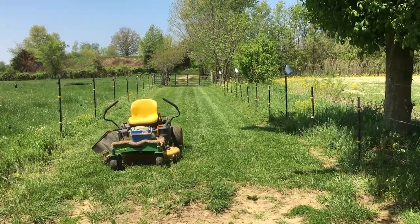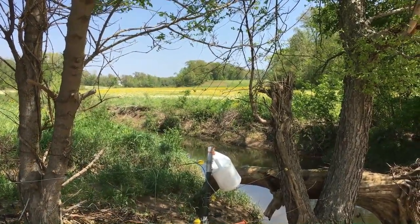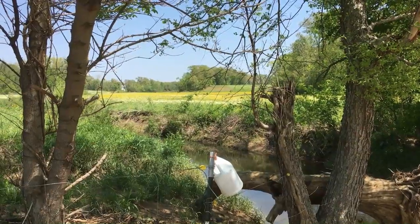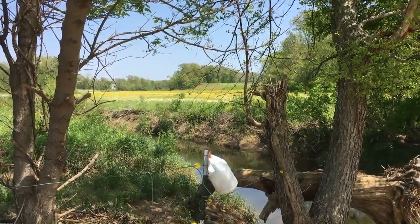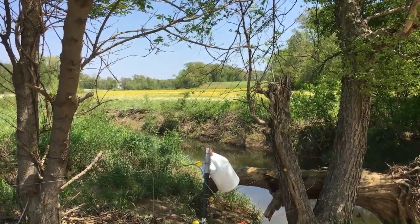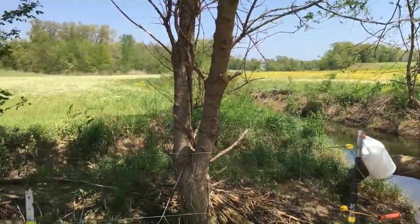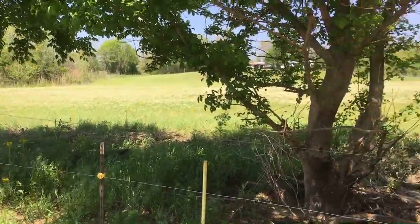I'll check out the creek first. Look at all the yellow flowered weeds. I think that's wild mustard, but that's what I think anyway. And this field here is mostly white. Some kind of white flowers. I don't know what the name of those are either.